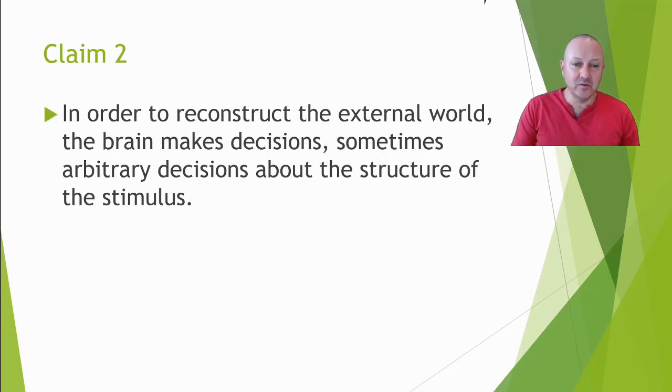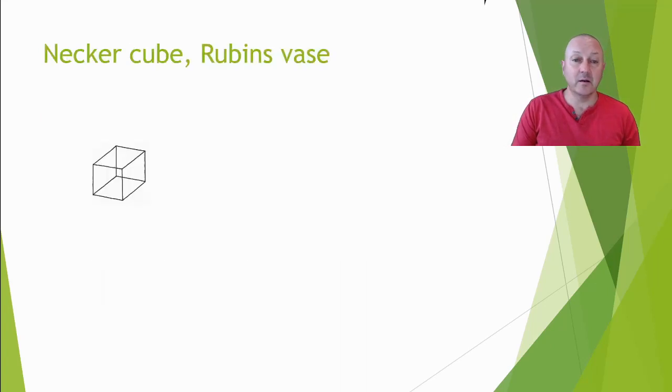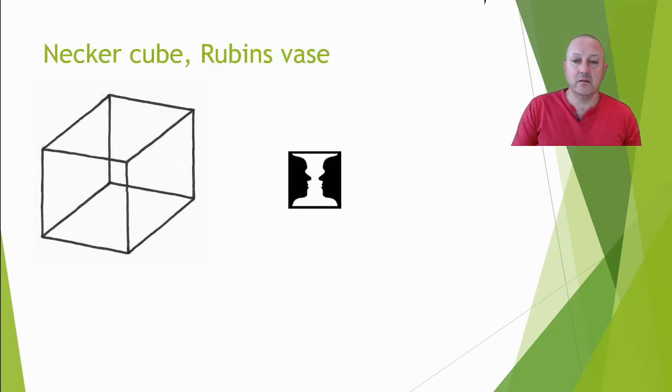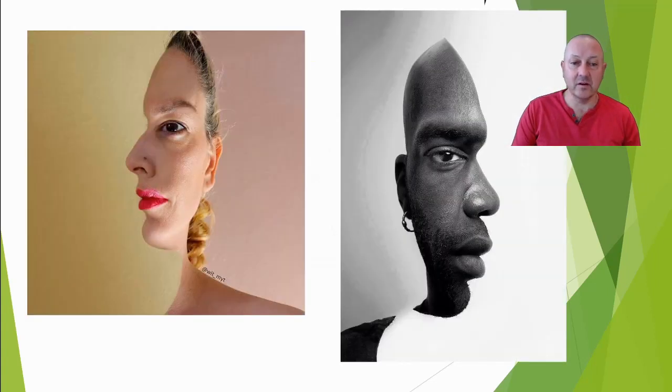So claim number 2 is that in order to construct the external world, your brain makes decisions, and arbitrary decisions sometimes, about the structure of a stimulus. So you've seen the Necker cube, you've seen the Rubin face-vase illusion, right? Which is it? Which way is the cube kind of protruding, inwards or outwards? Do you see faces or vases? You can switch it back and forth, right? So initially your brain is making an arbitrary decision.